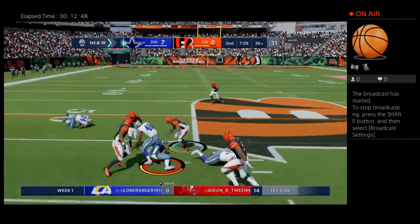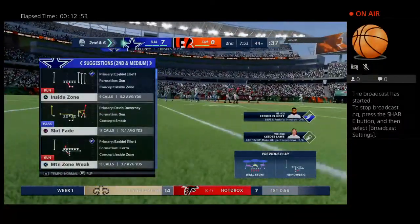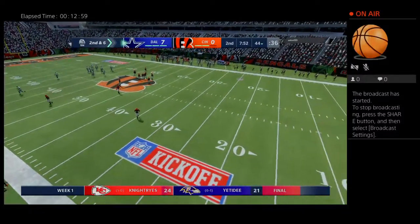First down carry by Elliott. They give him 4 yards there. It'll be 2nd and 6. Well, at the end of all that hitting and hollering, it was a 4-yard run, so the offense is going to go back to huddle and feel pretty good about themselves.